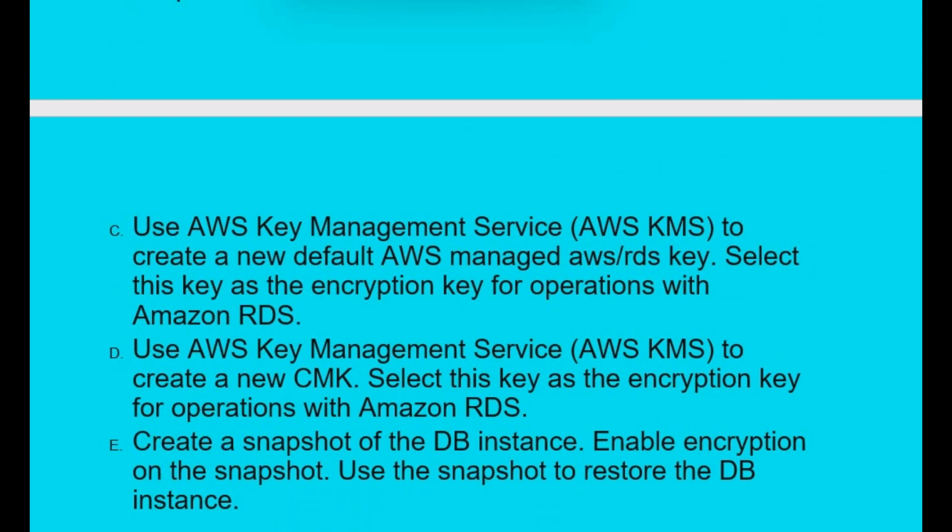Option C. Use AWS Key Management Service (AWS KMS) to create a new default AWS managed RDS key. Select this key as the encryption key for operations with Amazon RDS. Option D. Use AWS Key Management Service (AWS KMS) to create a new CMK. Select this key as an encryption key for operations with Amazon RDS.